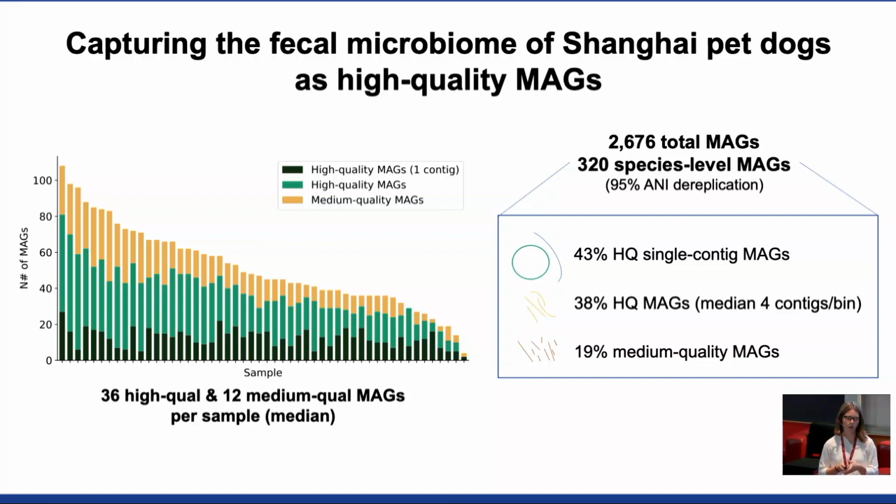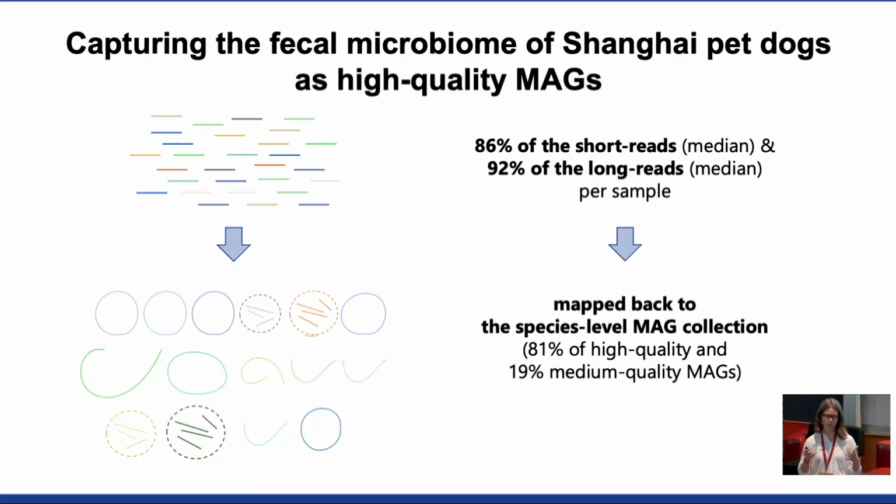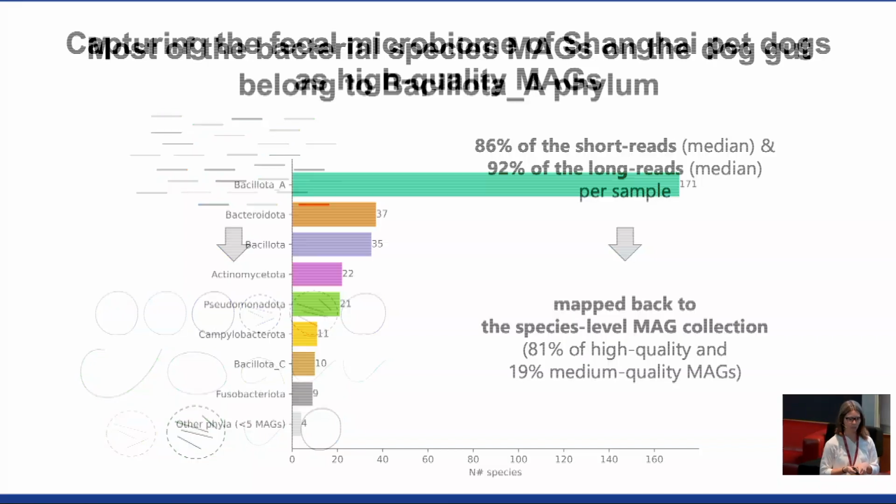And we also got around 20% of medium quality MAGs. So just to double check that, yeah, we are capturing the fecal microbiome, like we are sampling somehow everything. For confirming that, we went to the raw reads, both the short and the long, and we mapped them to this catalog, and we find a large mapping for both the short and the long reads. So 86% and 92% of the raw reads were mapping to this catalog.